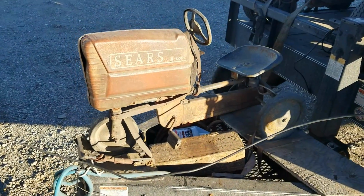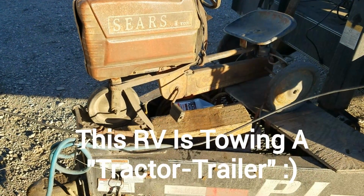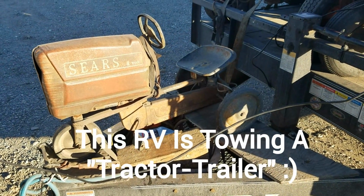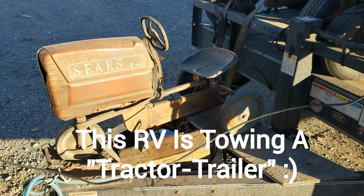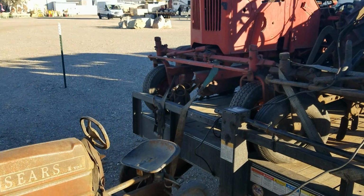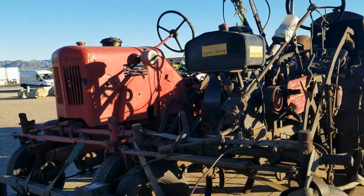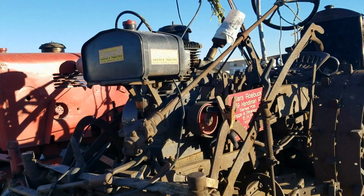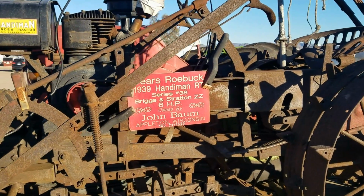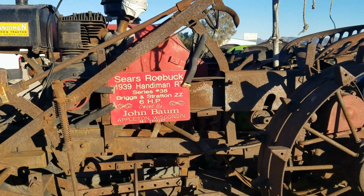So since we looked at the RV, let's take a look at a couple of the tractors. We'll start off kind of small. A Sears pedal tractor. I got a pedal tractor back on my daddy's farm. It's a John Deere. It was there the last time I was there. So no one hadn't stolen it yet. Sears and Roebuck, 1939 Handyman. Briggs and Stratton engine.